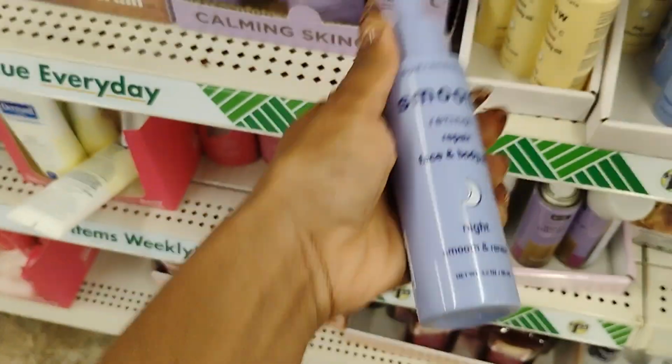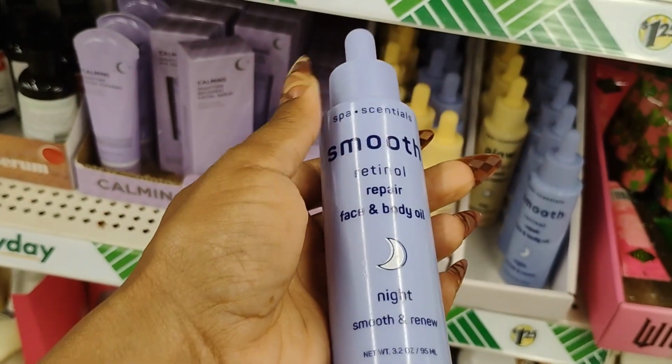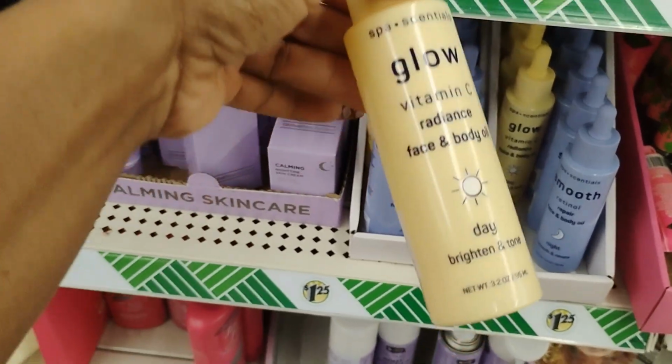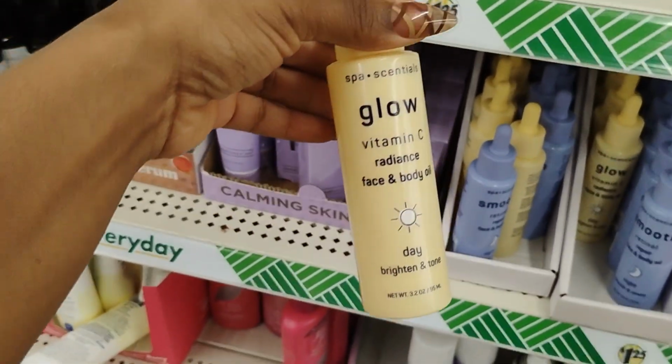Now, another great find as well is the Smooth Retinol Repair Face and Body Oil Night Smooth Renewal. And then, of course, this. I had purchased this a few days ago, and honey, I am impressed. Love this, $1.25.